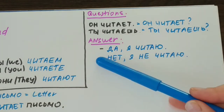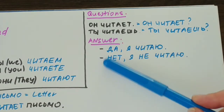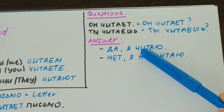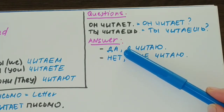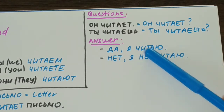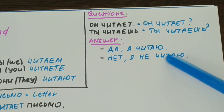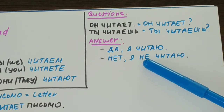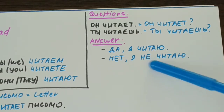And here are the examples of the full answers to this question. Are you reading? You will say either yes, I'm reading. Да, я читаю. So you're just adding the да in front of the affirmative sentence, я читаю. Or you can say, no, I'm not reading. Нет, я не читаю. So you're saying the word no, нет, and you're putting the negative particle не in front of the verb. So нет, я не читаю.